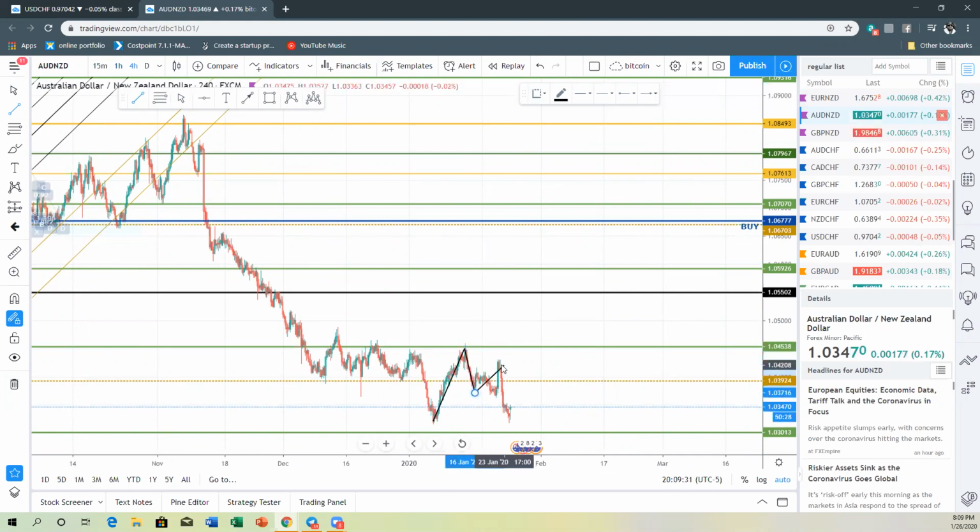I just draw right here, an M formation. Even though that isn't my B point, it looks like an M. So by looking like an M, that's giving me some double top action. So what I can do from that is actually see my X, A, B, C, D.